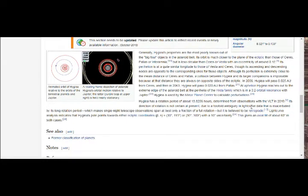It has a rotation period of 13.8 some odd hours, determined from observations from the VLT Very Large Telescope in 2019. Its direction of rotation is not certain at present due to the twofold ambiguity in light curve data that's exacerbated by its long rotation period, which makes a single night's telescope observation span at best only a fraction of a full rotation, but it is believed to be retrograde. Light curve analysis indicates Hygiea's pole points towards either of two ecliptic coordinates, with a 10 degree uncertainty. It gives an axial tilt of about 60 degrees in both cases.